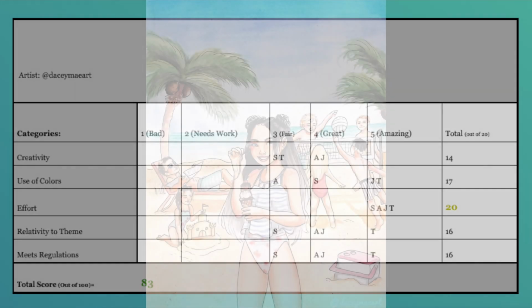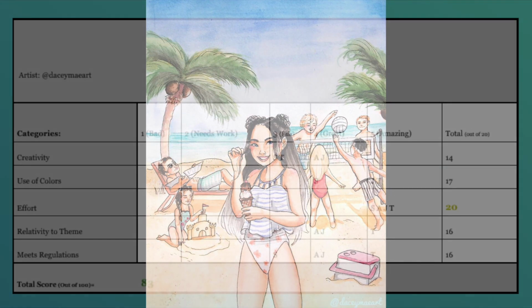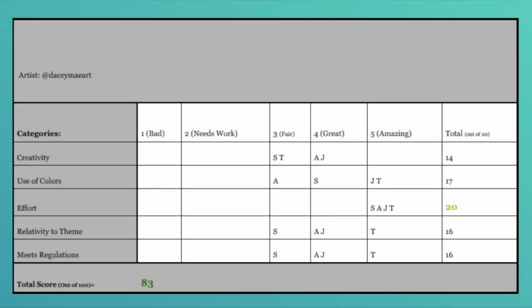Use of colors is a 17 out of 20. I personally think, with the shadows, you're showing how advanced you are as a colorer. Like, Lynn's hair is perfectly blended, the sky is perfectly blended, the palm trees have such a good color. I honestly don't know how you do this. It looks flawless.